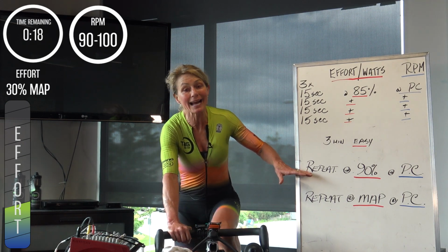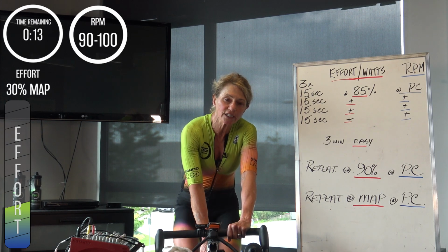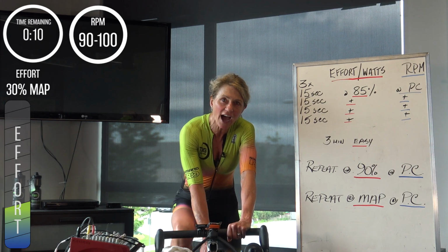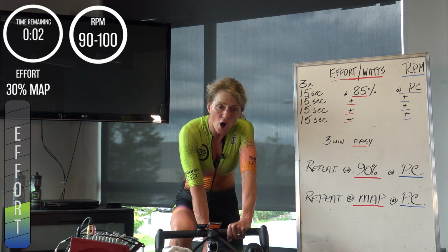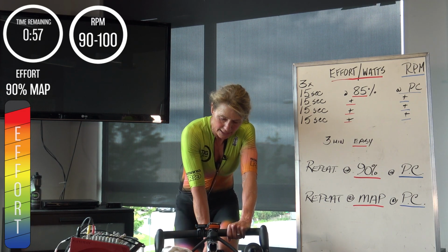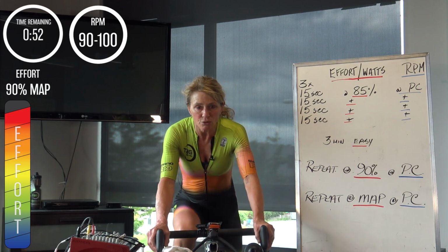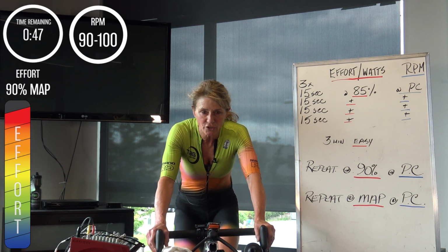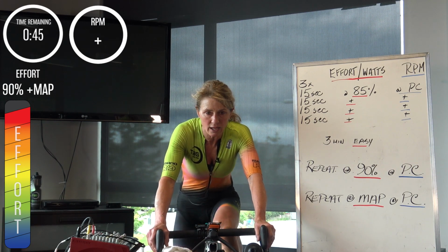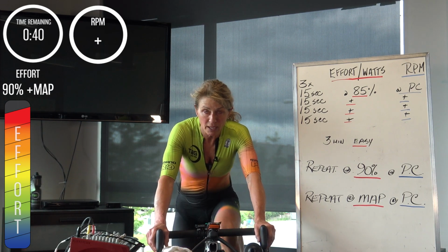We're starting these ones at 90% over your 85. Those of you with the trainers that adjust, you're doing it at 95. Bring it up now. We're going in 5 seconds. All right. 2, 1. Up, up. Giving yourself room to lift the cadence if you're doing it that way. First increase. Right now. 45 seconds to go. Come on. Push it up.